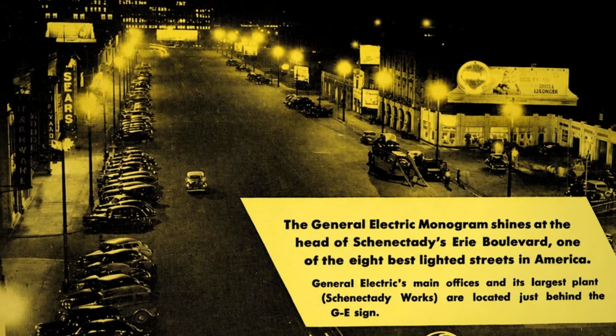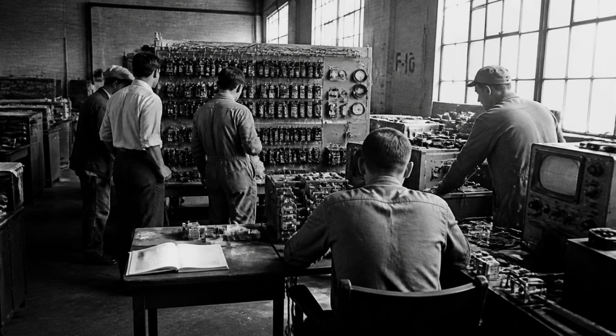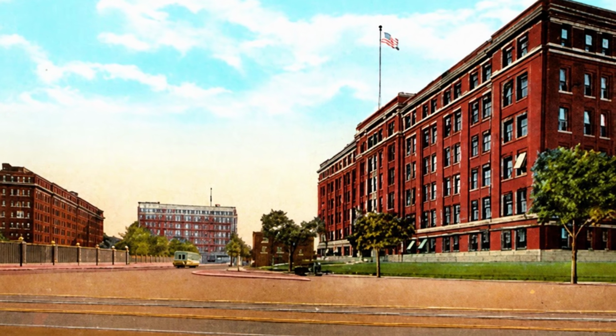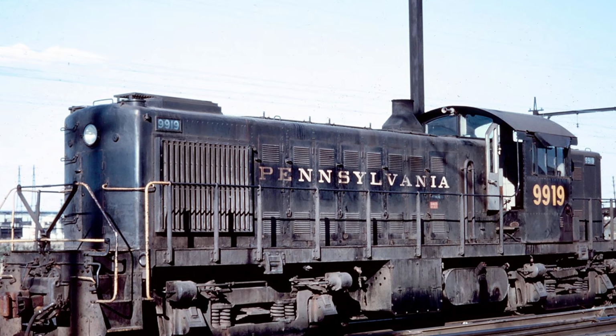The partnership gives Alco something it does not have independently: GE's service network, GE's marketing relationships with railroad electrical departments, and GE's credibility as a large industrial corporation standing behind the product. In March 1941, Alco introduces the RS-1, the first road switcher locomotive.